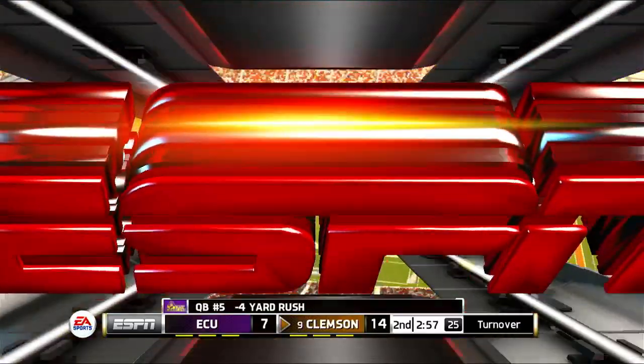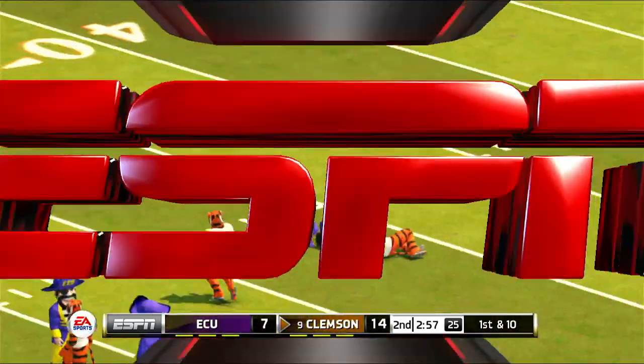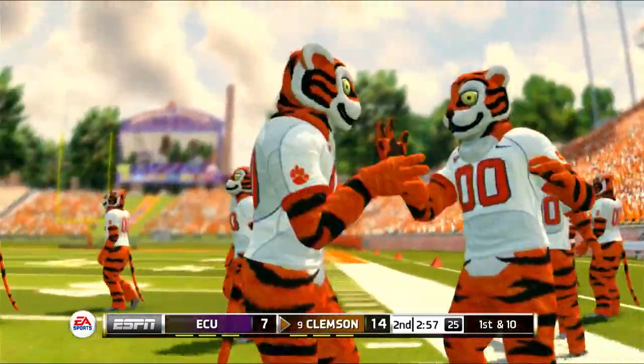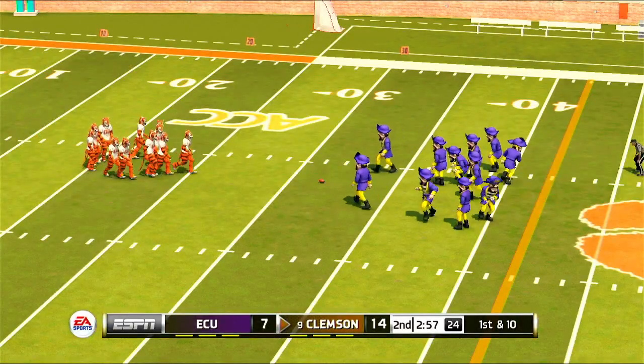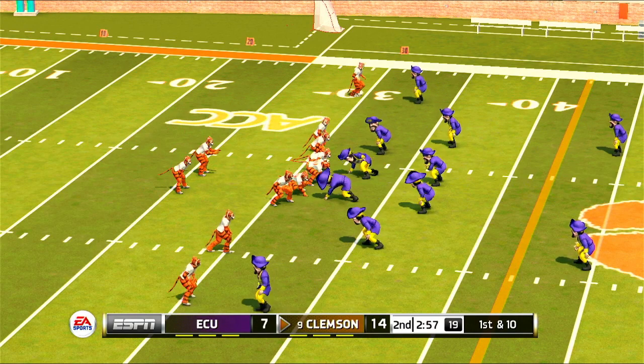And they'll turn it over on downs. Not sure about that play call as they fail on fourth down. This time the offense isn't successful on fourth down. The defense had that option play snuffed out from the get-go. In a game that's this close, you can't afford to waste possessions. Clemson up 7 points.